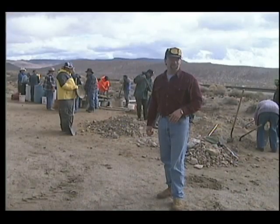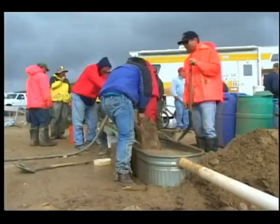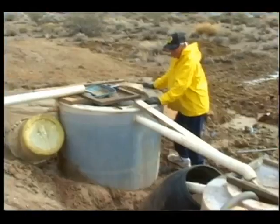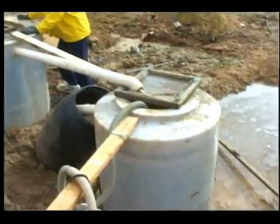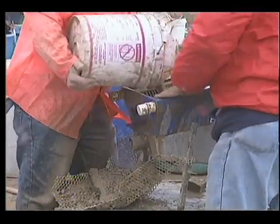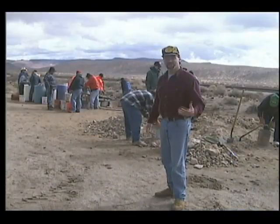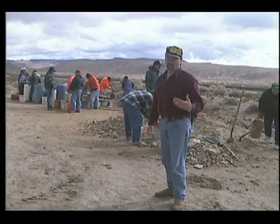It's been raining on and off here for the last few days, and so it's really hard to do any dry washing. So what we've done is we've set up a series of tanks full of water, and we're recirculating that water through a high banker. So we're going to take a look at this operation and see how you set up, maybe give you some tips and pointers on running a water circulating system in the desert.